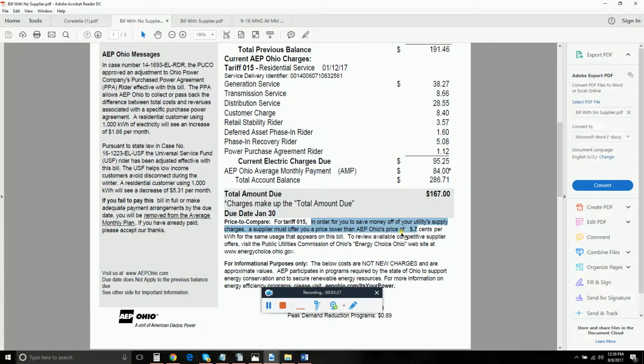Now, this customer here is showing a generation service on their bill. That tells us that they do not have a supplier and they are not participating in the choice program currently. Let's go ahead and see what happens when they choose a supplier in the program.